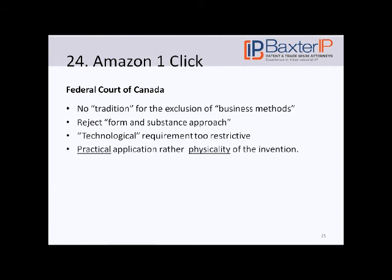He said the claims define the invention, and the claims are to be construed in a purposive manner. And a purposive construction of the claim disclosed a machine, which was something which is patentable. He also said that the technological requirement is too restrictive, and he emphasized again that when we're looking at the end result, we must focus more on the practicality rather than the physicality of the end result.